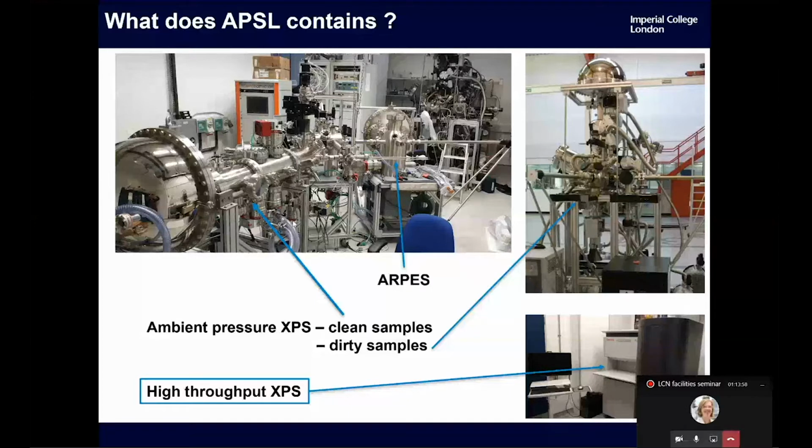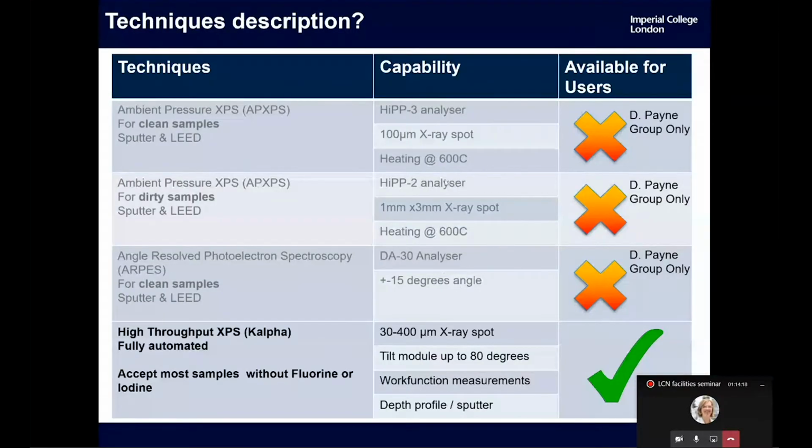The 2 ambient pressure XPS, one for clean samples and another for dirty samples, and we have an angle resolved photoelectron spectroscopy system, also called ARPES, and most importantly, because this is the only one available to users, the high throughput XPS. The 3 other XPS are available through collaborations with David Payne, and those consist of the 2 ambient XPS and the angle resolved XPS. But the high throughput is available to all CDTs and all Imperial College users, and it has a variable X-ray spot between 30 and 400 microns.